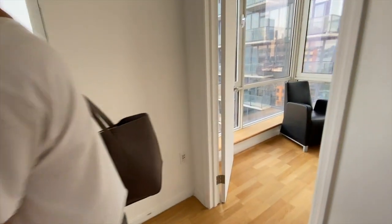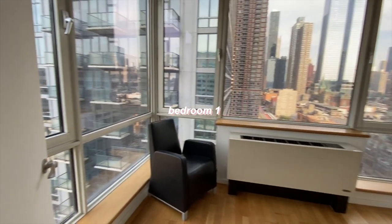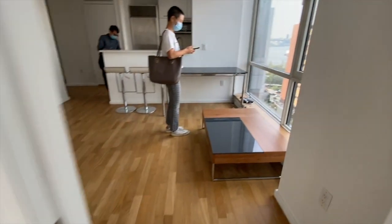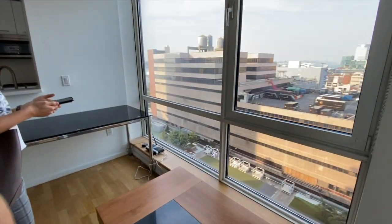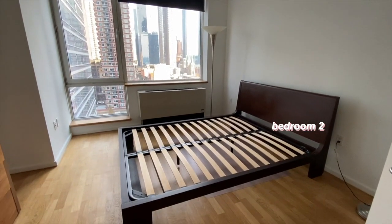The first bedroom is gorgeous, as basically 2 walls are just completely windows floor to ceiling, but the only downside is that it is way too small and has no built-in closet. Bedroom 2 is larger and has a closet, but it has a little bit less windows.